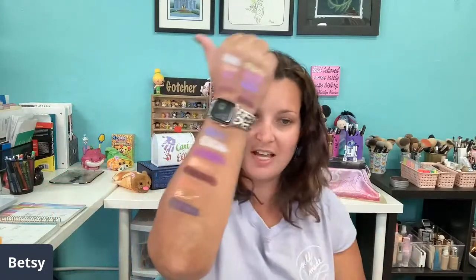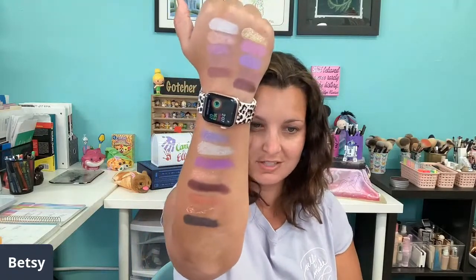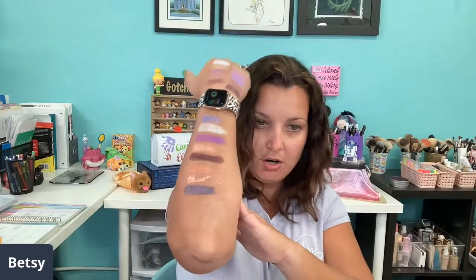Okay, then we have the shade D3. That's really pretty. That is like a blackberry. So you can see when it's this way, it is more of that black shade or charcoal. And then when you go this way, you can see the purple in it. Very, very pretty.